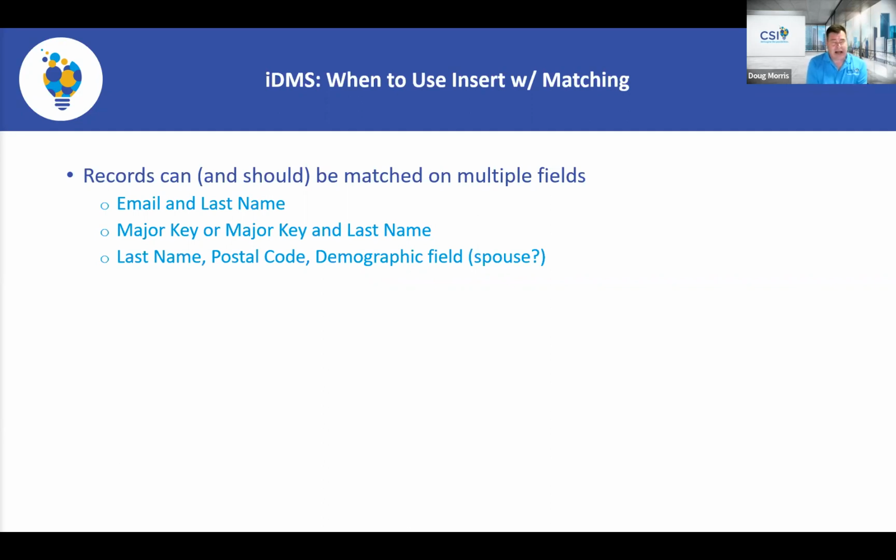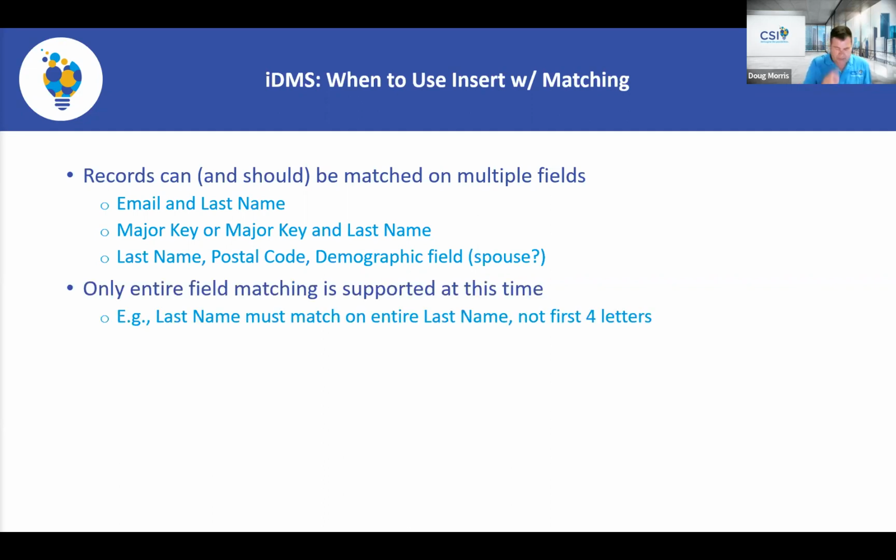You might say, well, I don't have email address, but I have last name, I have a postal code, and maybe I have some demographic field. The more things I can match on, the better my insert is going to be. Unfortunately, we can only match on the entire field at this time.